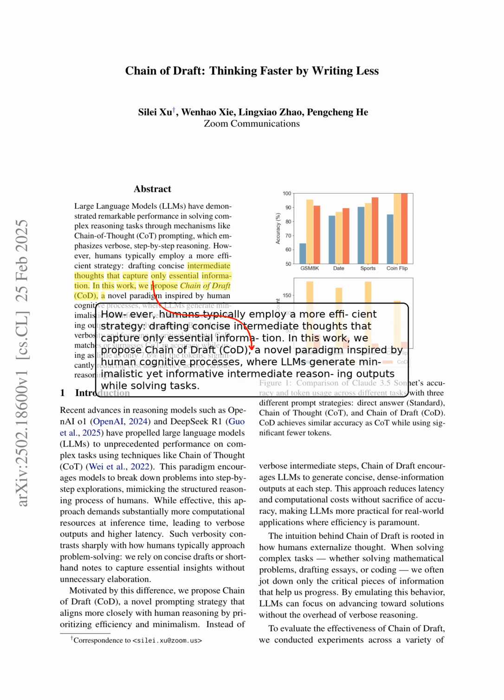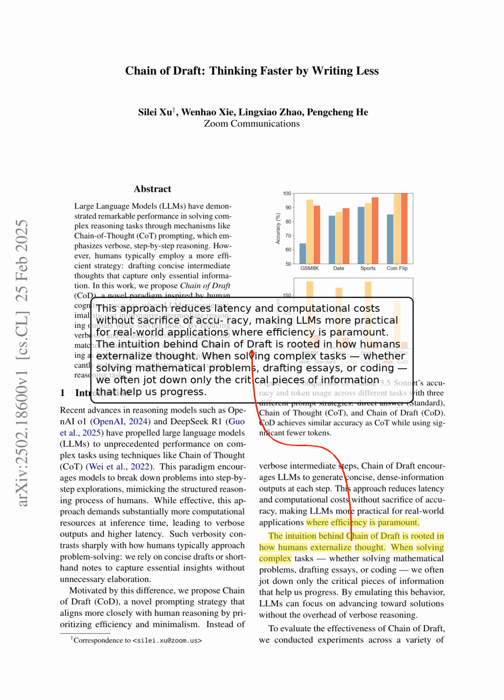Zoom Communications, that makes total sense. They live and breathe real-time communication, so they've got to be all about efficiency. So how does this chain of draft thing actually work?